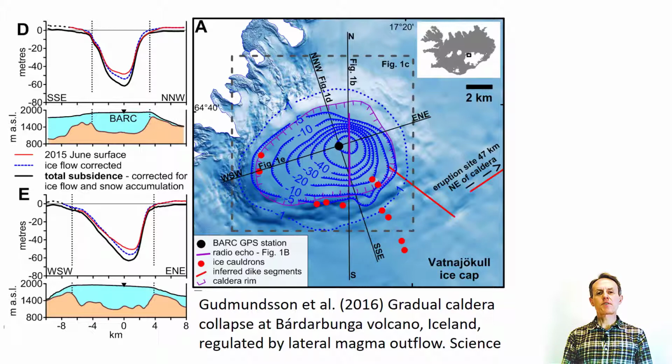The map in this figure shows the total caldera subsidence in meters at the end of the collapse in February 2015, mostly based on radar profiling from an airplane. The hatched contours indicate subsidence in meters. The blue dotted line is the 1 meter subsidence contour. The panels on the left show two profiles across the subsidence as measured in June 2015, corrected for winter snow accumulation in 2014 to 2015, and corrected for modeled vertical ice flow.